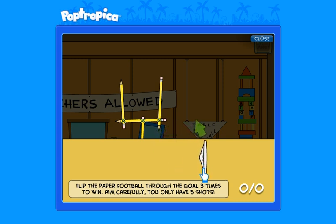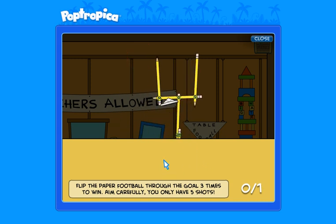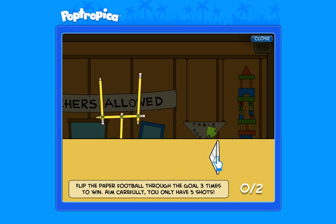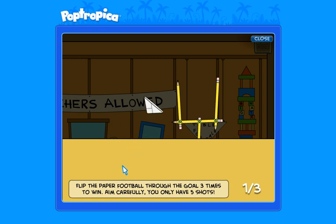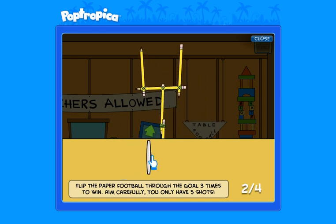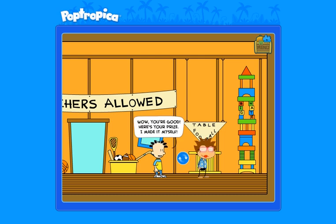So let's aim it over here. That wasn't a very good shot. That wasn't a very good shot either. We got that one though. We got that one too. One more. We got it.